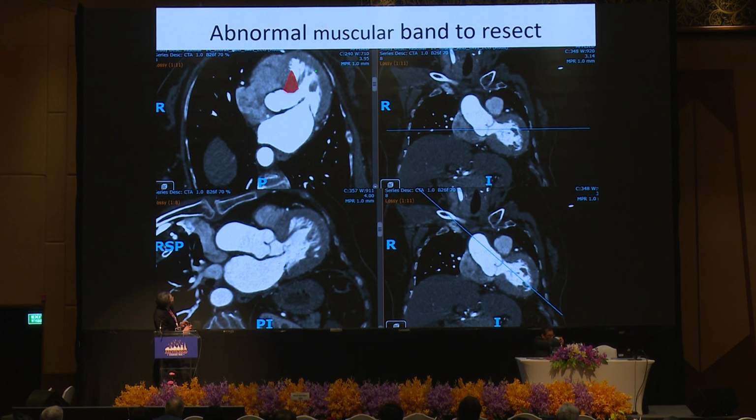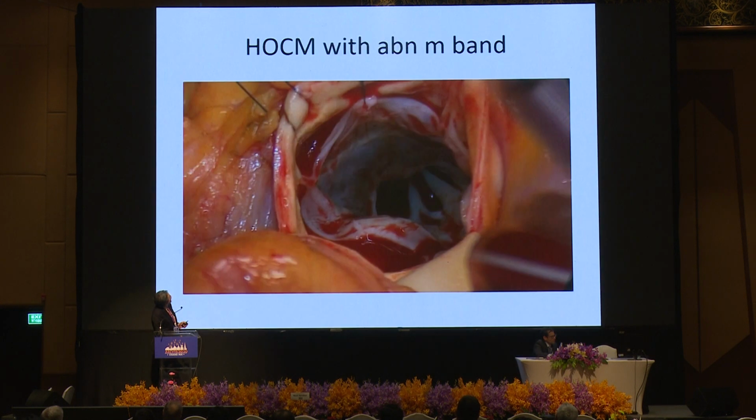And we occasionally, very often, see this sort of abnormal muscular band. This is commonly seen in many HOCM patients. So we always identify this and cut this muscular band in addition to the outflow septal myectomy. So that's with abnormal band, okay.